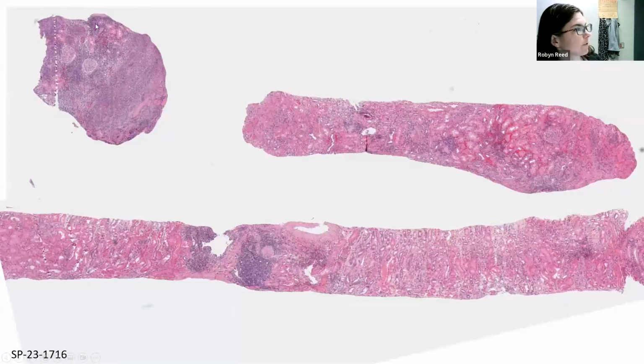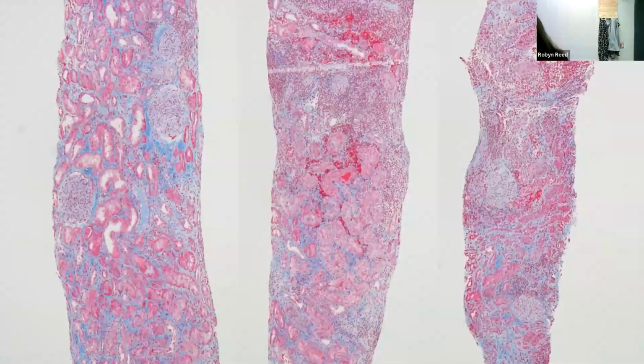And then there's some areas with very dense inflammation here, and there's some others that I'll show you as well. I'm going to start every kidney biopsy review by showing you a low magnification trichrome image just to get an overview of the renal parenchyma. And in this low magnification trichrome, I think you can appreciate that the predominant picture is one of dense interstitial inflammation that's patchy.